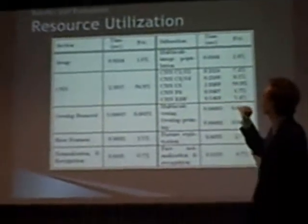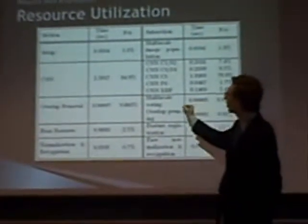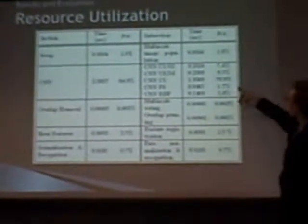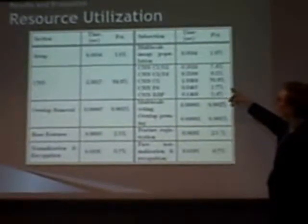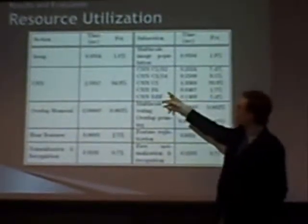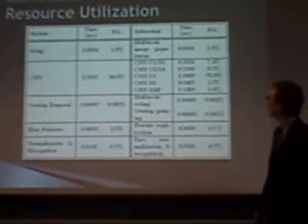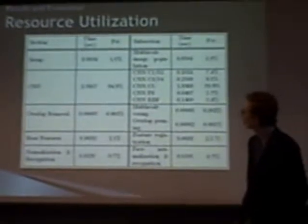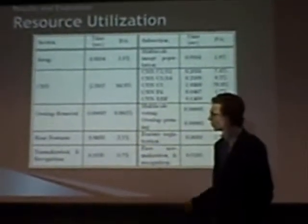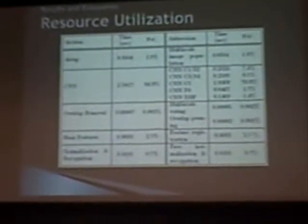Setup takes only 1.8%. The largest part of face processing is in the CNN, 95% of the time. And within that, 70% of the total time of the full network, the full cascade rather, is taken up in the C5 layer. So my future optimization work would center around speeding up that particular aspect. Overlap removal takes a very small percentage of the time, as does hard feature registration and both normalization and face recognition.